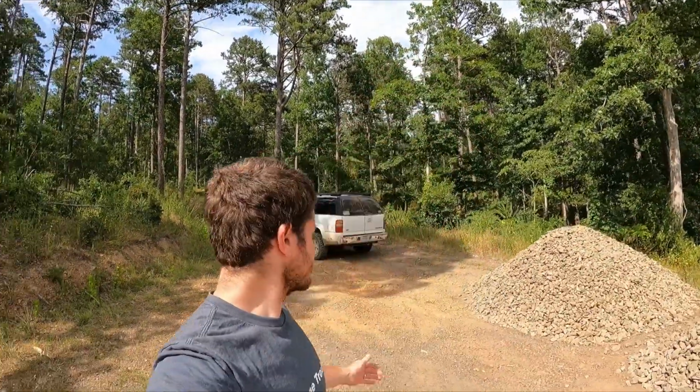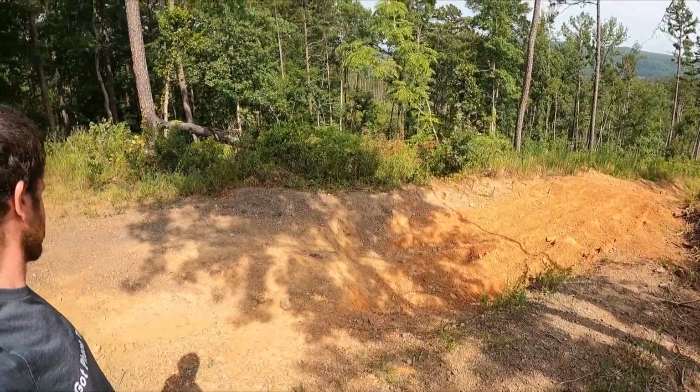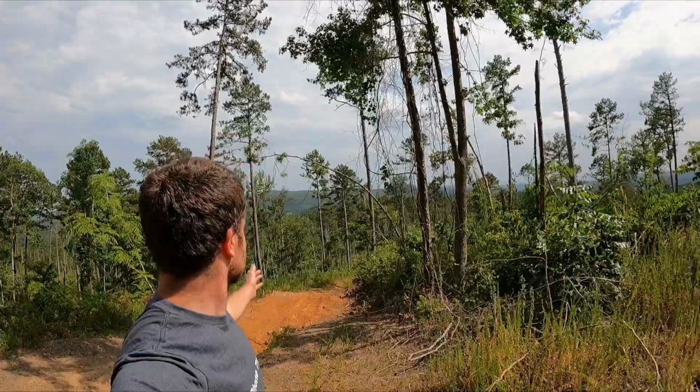Welcome back. We are back in the Ozarks. We are right back where we left off yesterday, stuck and broken down in that hole right there. So we're gonna finish what we were trying to do yesterday. And look at the view out there.